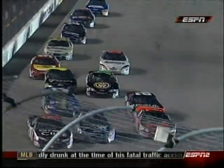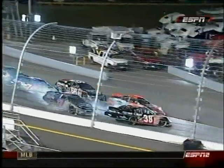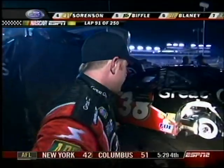It's been a rough stretch for everybody on the Great Clips team. They've given me fast cars, and we just can't get to the end of the races. It's getting real disappointing, especially a situation like that. But that's racing. I've been saying that every week, and it's getting tougher and tougher to swallow, that's for sure. And you can hear the frustration in Jason Leffler's voice.